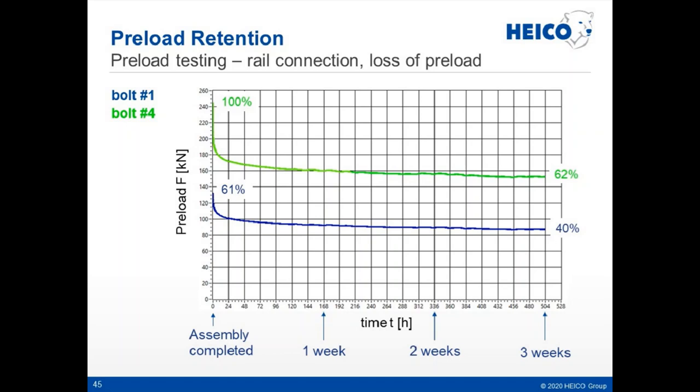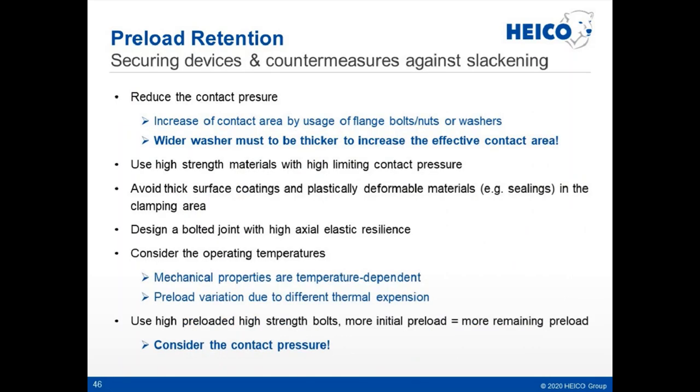Then we measured the preload over 3 weeks in total, and due to embedding or creeping of the insulating material, the loss of preload on bolt number four was nearly 40%, and the remaining preload on bolt number one was only 40% because of the loss during assembly. So this has to be considered. You see that most of the preload was gone within the first 48 hours, and then some losses of preload were measured during the rest of the time. Now 60% of the assembly preload, and 40% of the assembly preload on bolt number one, have to fulfill the functionality. So this is an example for the loss of preload.